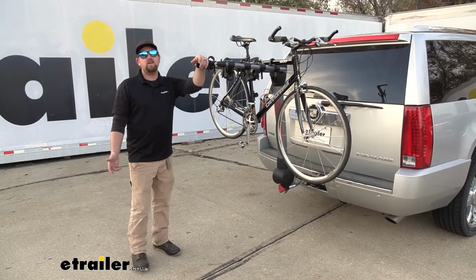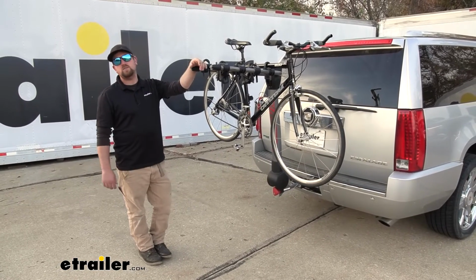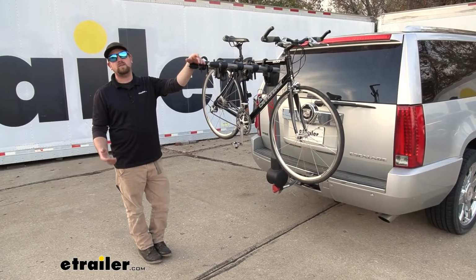And that'll finish up our look at the Yakima RidgeBack hitch mounted bike rack on our 2011 Cadillac Escalade.